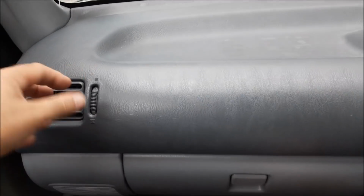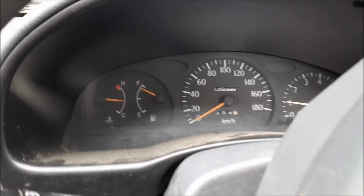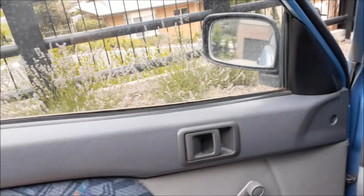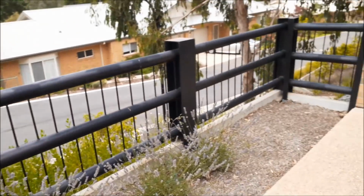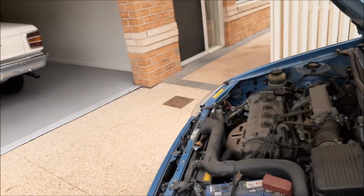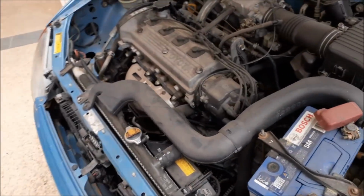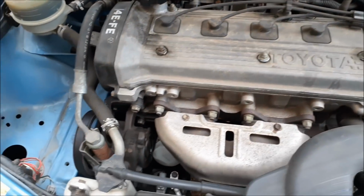Well, it doesn't matter what you throw at this thing. The air conditioning is beautifully cool. The engine is beautifully cool. Well, it's at standard temperature. But it is 43 degrees Celsius today. It is so hot. Oh, look at it. Sounds like a Swiss watch.